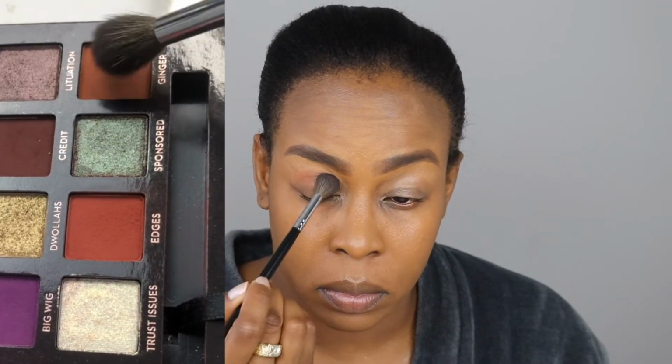Dipping into the Anastasia Beverly Hills Jackie Eyeliner palette with the Morphe M504 brush, a fluffy blending brush, I'm picking up the color Ginger and using that as a transition shade. I'm just going to lightly dust that all over my eyelid, kind of focusing on my crease.